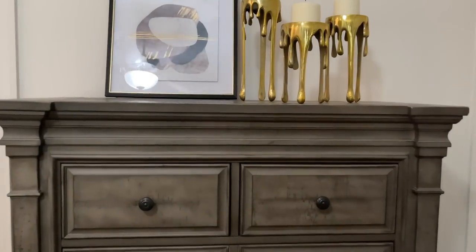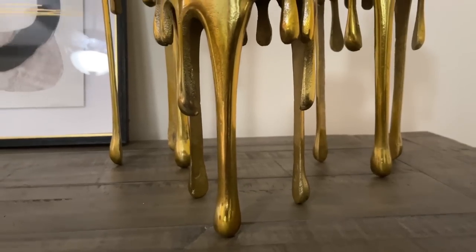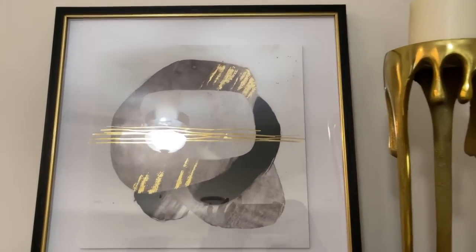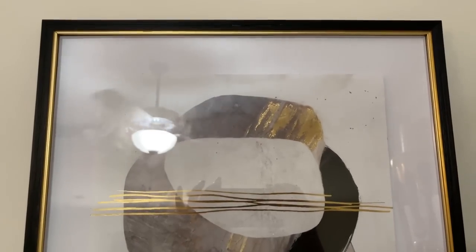Here again, guys, are these beautiful candle holders. And we talked about this picture before. It is the same three pictures that are right above my bed.